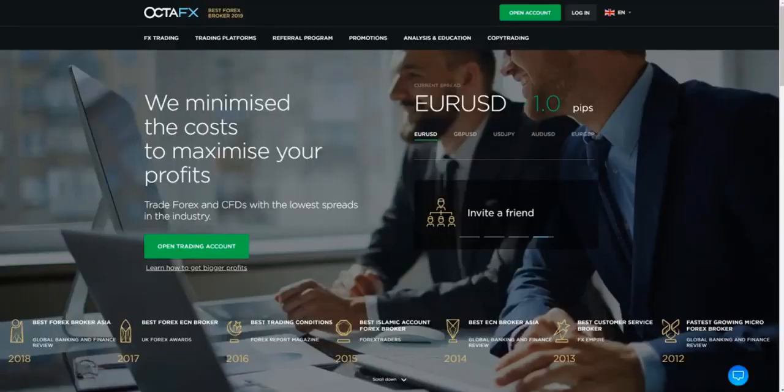Welcome to this FX Empire review of OctaFX, a broker which was founded in 2011 and offers Forex ECN trading as well as CFD trading on indices, metals and cryptocurrencies across the MetaTrader and CTrader suite of trading platforms. Here we have the OctaFX.com homepage, which provides a variety of details for the aspiring trader.